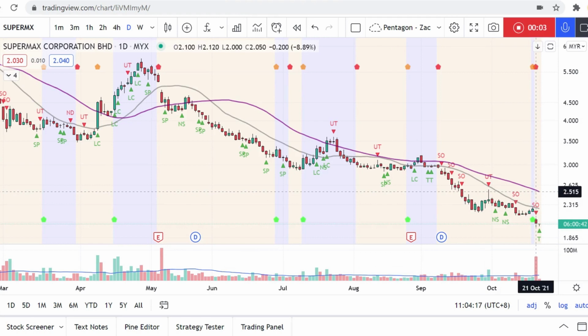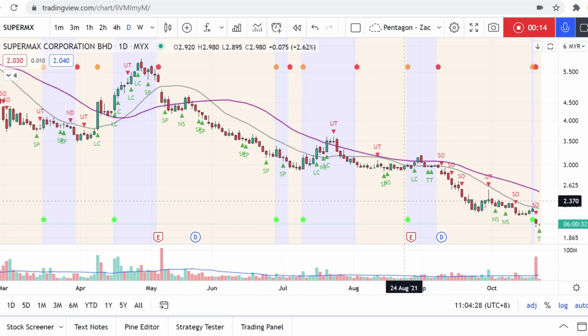So today, in this short video, I'd like to cover discounted Supermax. I think a few members are asking, is there any climactic volume for Supermax, or is there any chance for them to make a reversal? Because in volume spread analysis, we always look into volume to see whether there's a chance for them to make some changes in terms of the trend.